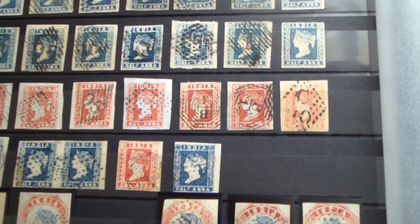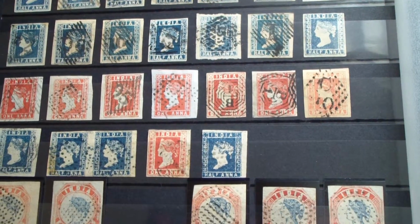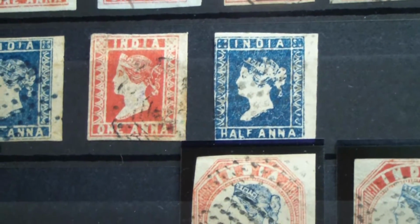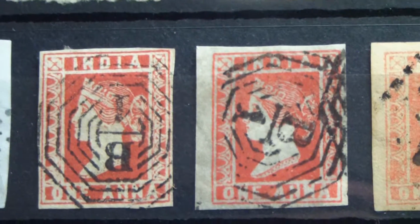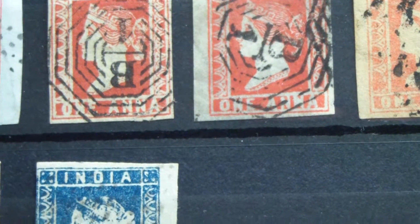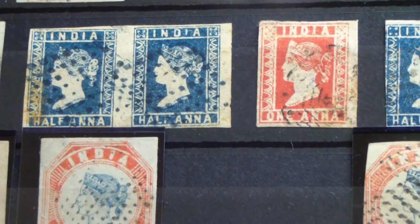The 1 Anna red are all good copies, and there are some with wide margins. Again, they should fetch $20 to $30 each. And there are 3 copies which are die 3, which is a rare die in 1 Anna. Here is one of them. It's recognized by the pointed bust. And there are 2 more. Again, you see the pointed bust, and these third die copies are worth at least $50 each, I would say. There is also a pair, and a pair in today's market is worth anywhere close to $70 to $80.